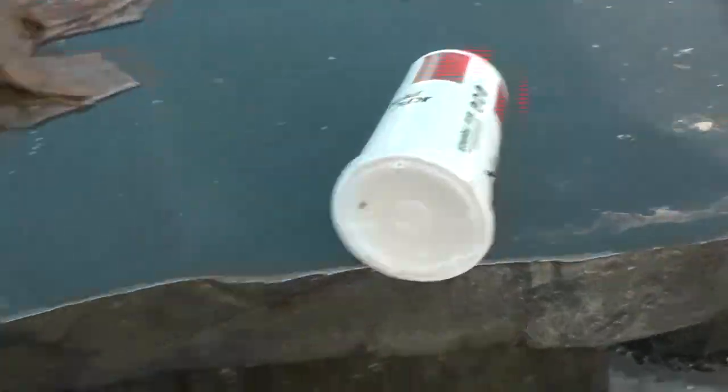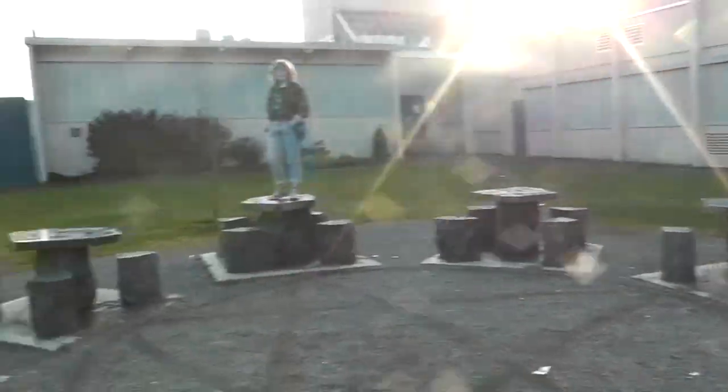Okay. More trash. KFC trash. Trash everywhere. What do people think? That this is just gonna disappear? Sure, half of this is paper-based, but that's not paper-based. That's single-use plastic. Look at all that single-use plastic. It's all over the place. Trash cans exist. Actually, wait, there's no trash can around here.